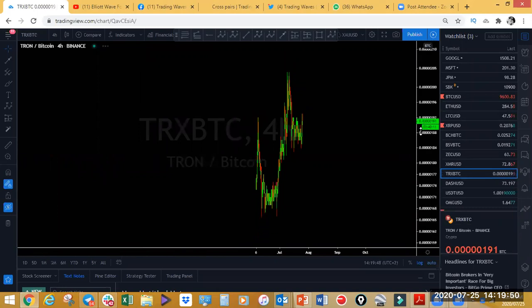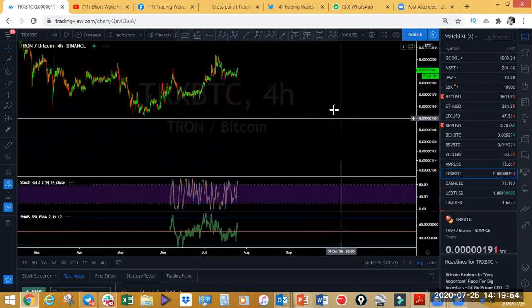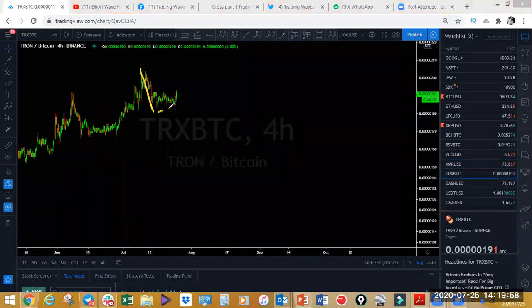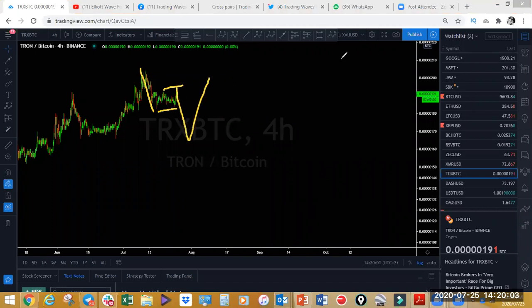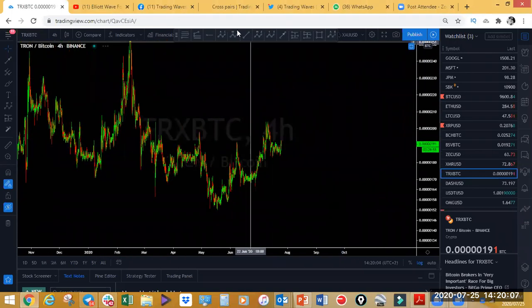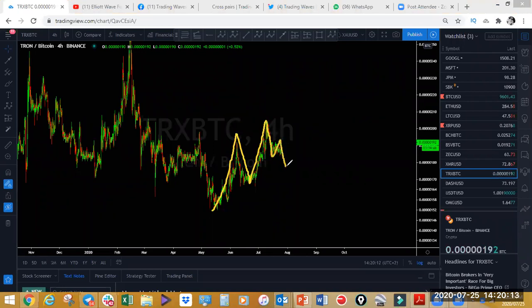Tron looks very interesting. Tron, look for a pullback. We've got a three-wave structure here. 1, 2. We'll be looking for Tron to do this before we push to the upside. Now, if you look at the overall structure on Tron, we started with 3 waves up. It's 3 up on Tron, and it's coming down with this 1, 2. Possibility of this that we push for 1 down before we make a move to the upside. That is what Tron looks like.